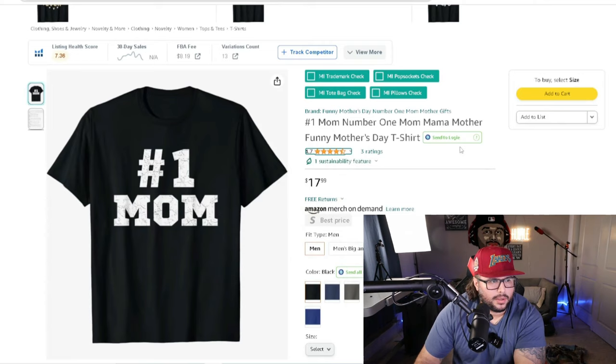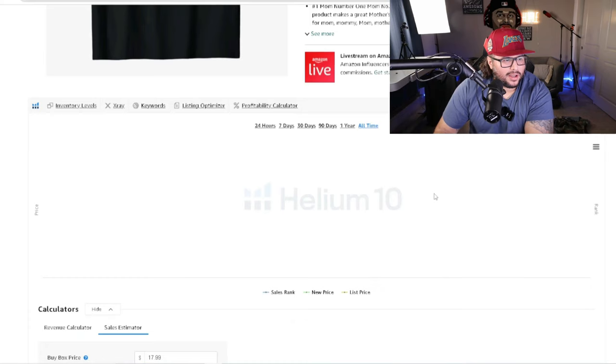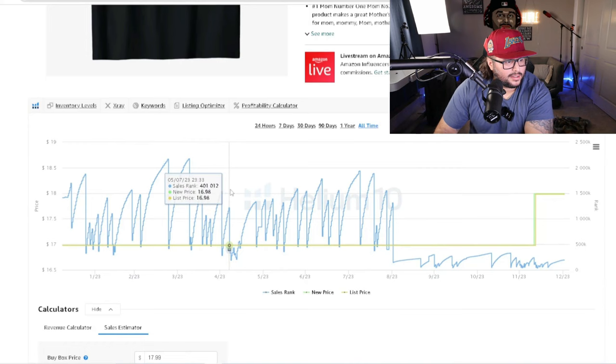Speaking in keyword language, that's a cool design. Simple, all white. It's a text-based design, nothing too crazy. And then we look at all-time sales. You'll see it made its first sale in 2023, and then it's consistently making sales, with a little bit of a dip in May right there.